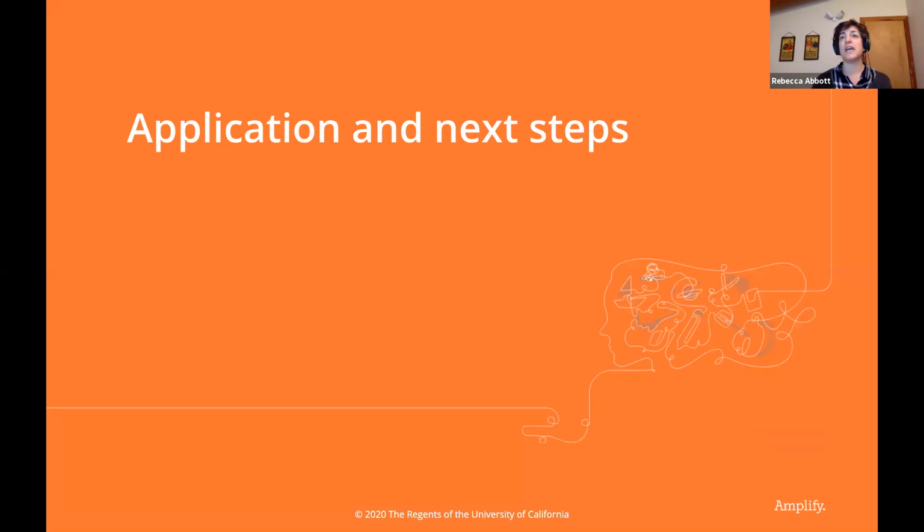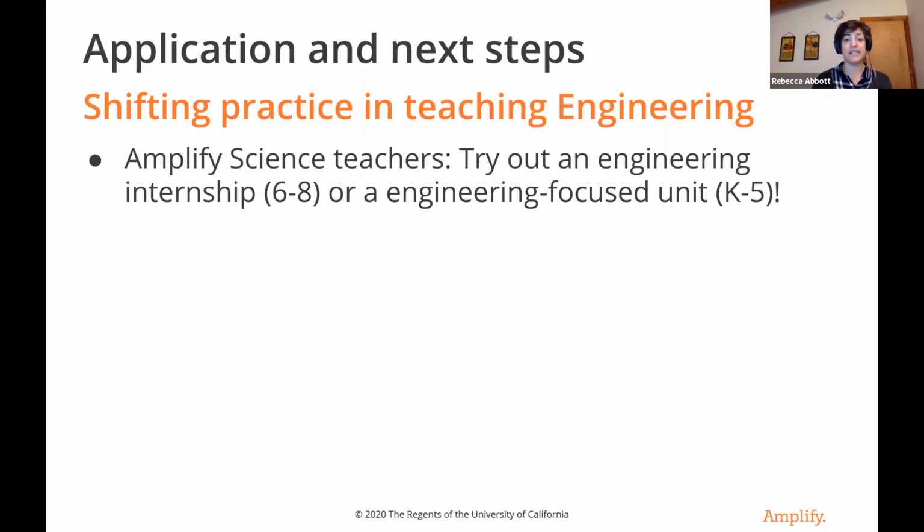First, if you are an Amplify Science teacher, meaning you currently use the program, this may be a good moment to try out an Amplify Science engineering unit. For example, if you teach middle school, there are 2 engineering internships in each grade level. If your students have access to digital devices while they're learning at home, the engineering internships are really good contexts for you to have students engage with.